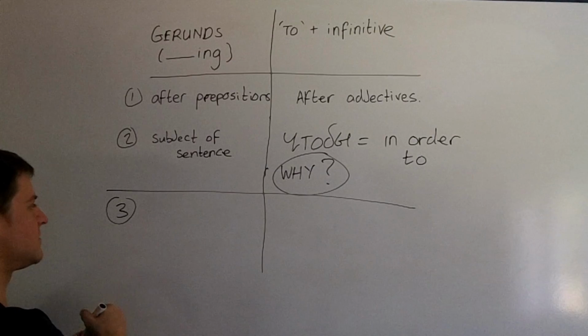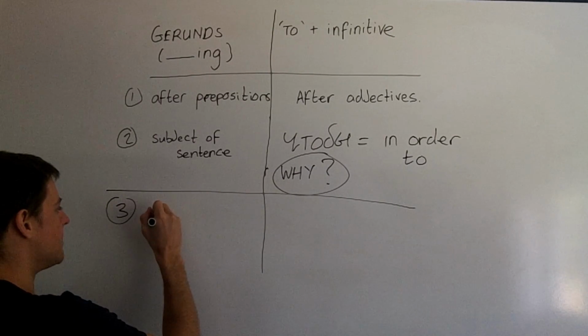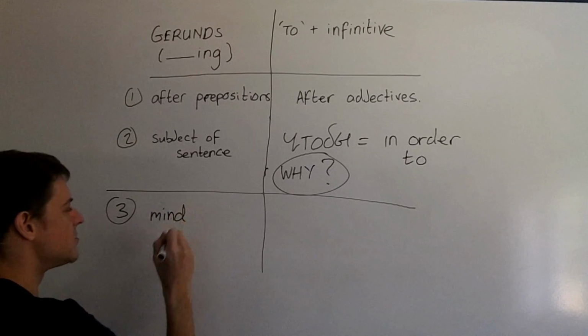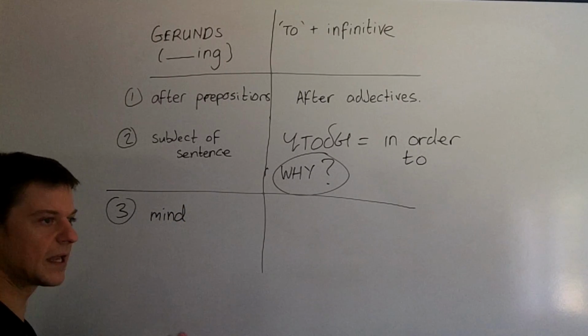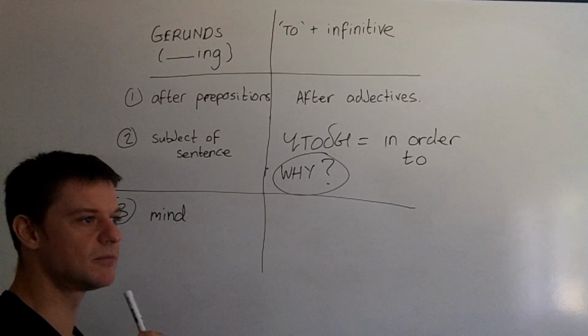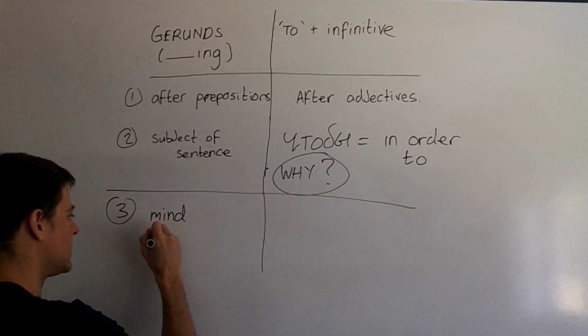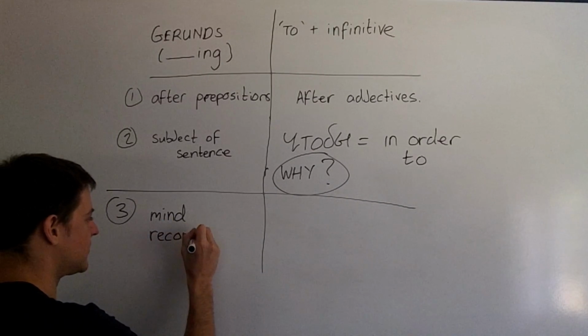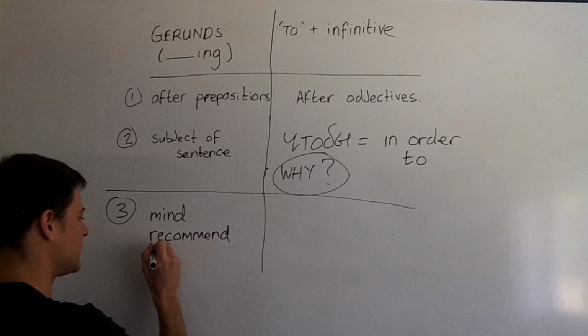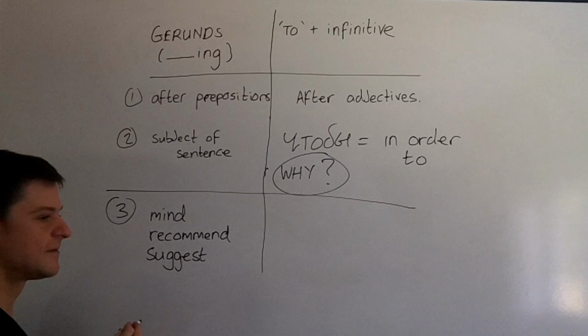So some verbs are gerund verbs. Some good ones to remember. Mind. Do you mind not smoking near me? Yeah, something like that. Mind is a gerund verb. Or I don't mind cooking. It's okay. Something like that. That's a gerund verb. Recommend and suggest are gerunds. They're not to plus infinitive. Okay, recommend and suggest are gerunds.